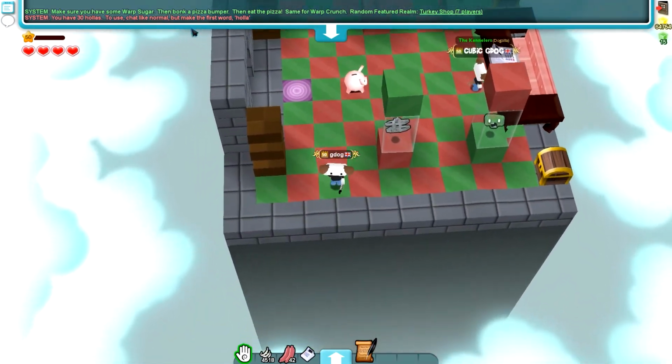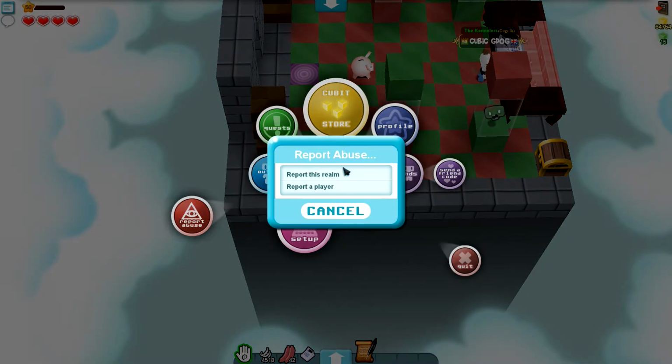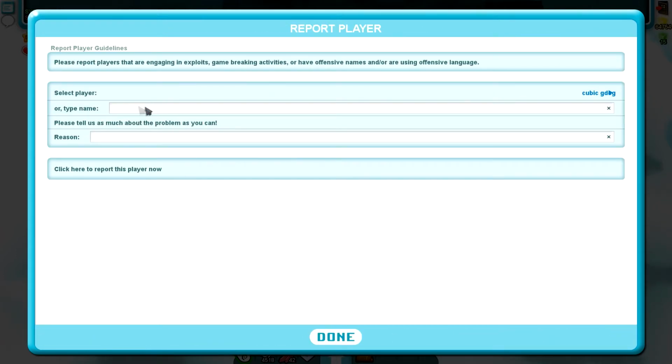And last thing I will say, if you do get scammed, you can go to report abuse, and then you can report a player. Please report players that are engaging in exploits, game-breaking activities, or have offensive names or using other language. So, you want to select player. Now I can go Cubic G-Dog, or you can type the player's name if you're not in the same realm as them anymore, and then you can put the reason.